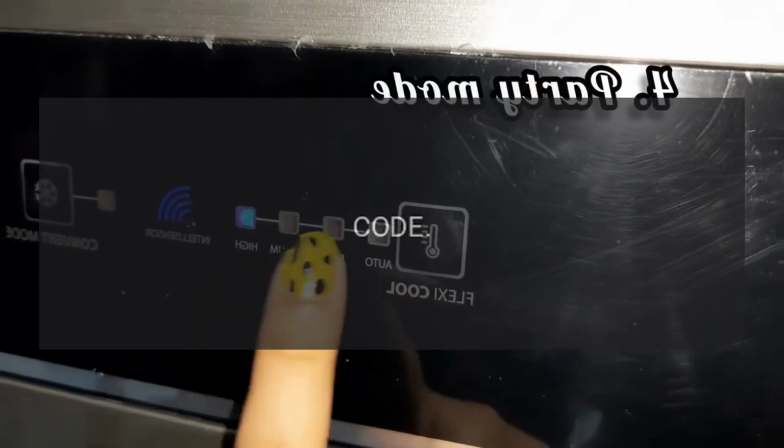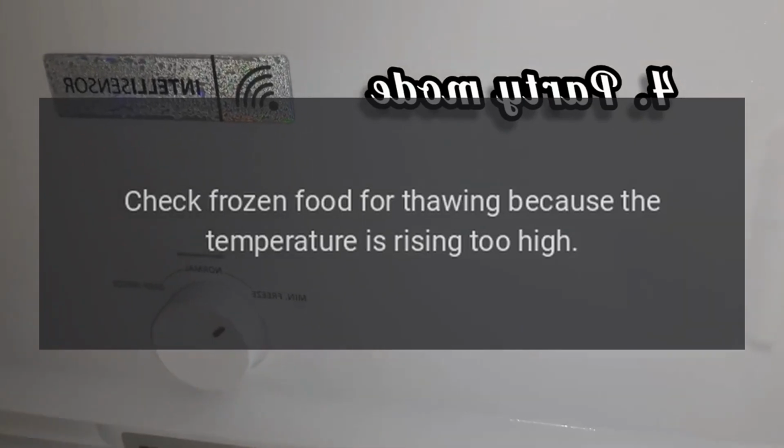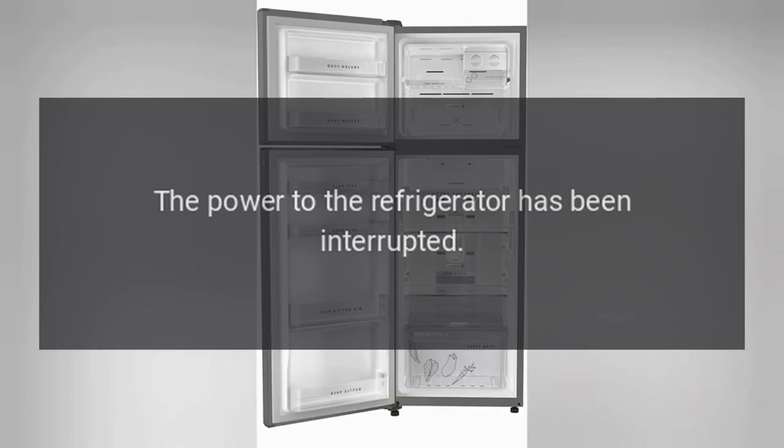Error codes. Code FF. Problem. Check frozen food for thawing because the temperature is rising too high. Code PF. Problem. The power to the refrigerator has been interrupted.